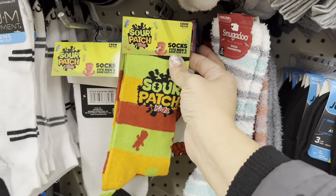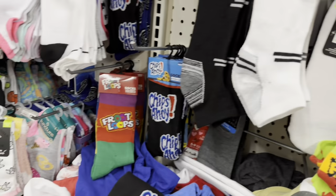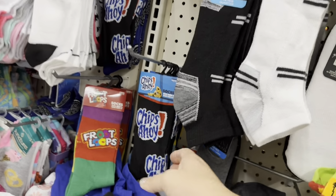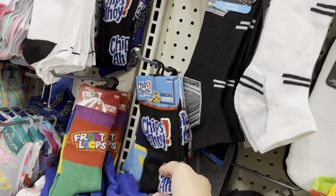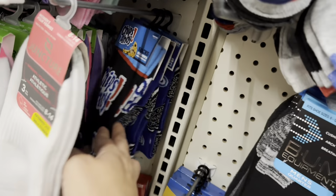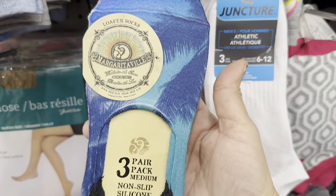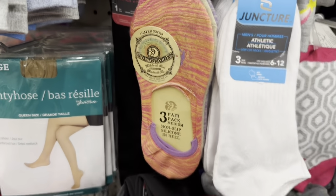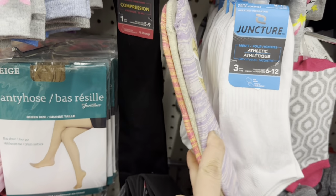And here are some different designs of socks that I didn't see. Kool-Aid I saw, but the Sour Patch Kids is new. I don't think I saw the Fruit Loops. I can't remember if I saw the Chips Ahoy. I definitely didn't see the Kraft Macaroni and Cheese. And behind the Chips Ahoy here, we also have Oreo, which is new to me. I also see these 3-pack of Margaritaville women's no-show little liner loafer socks. Two different packs here. One's a plainer multicolor.